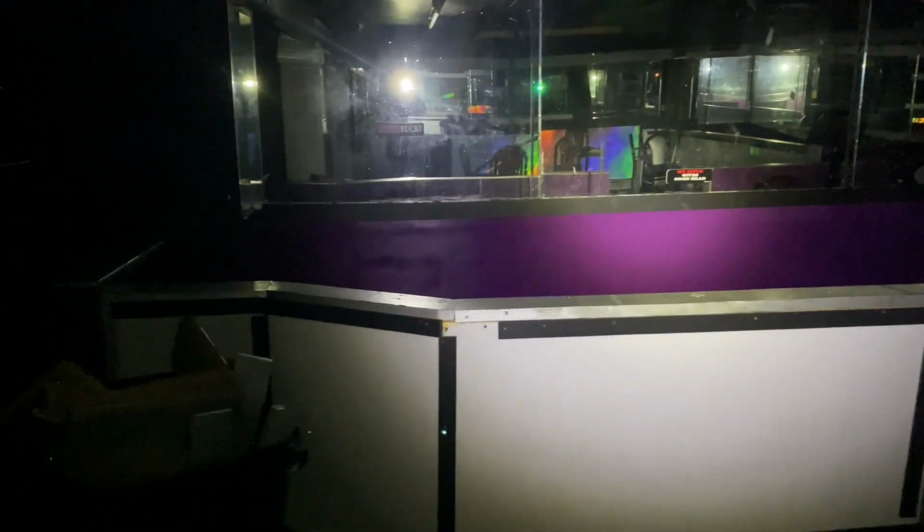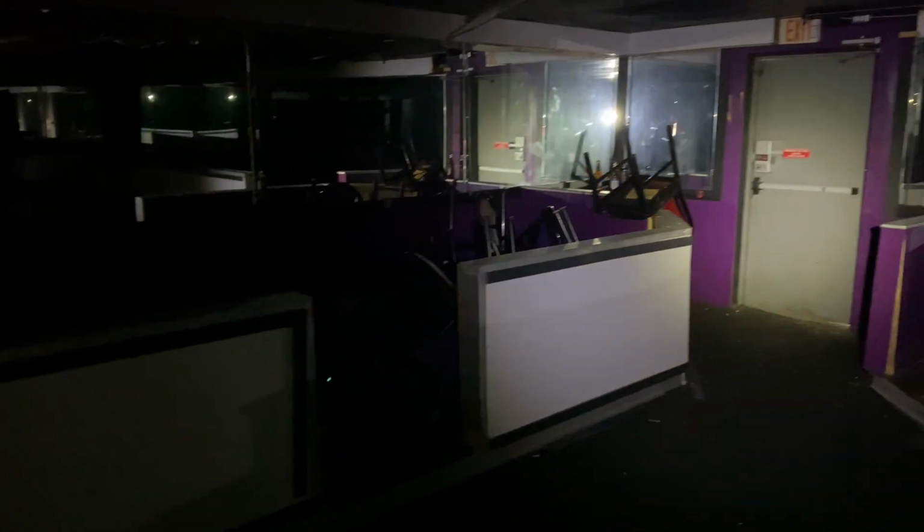So this right here looks like it could have been the VIP section or just another area for other dancers to be at. You can see they've got a little stage platform right here. And I believe you can see the holes in the floor, so I'm sure there's another pole there. And then on the outside, you can see where they have other little decks with chairs and stuff, and I believe that is where the patrons would have sat while watching.